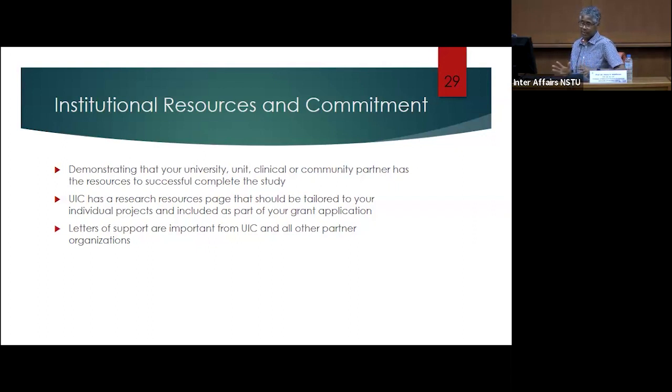They are a community-based clinic that serves LGBT populations. I list them as a collaborating site. I describe that site as where the intervention will be delivered, but I also need to have a letter of support from the organization that says, yes, we agree to this study, we agree to have the intervention or the research conducted here, and you have our full support.